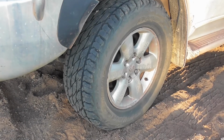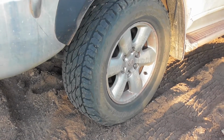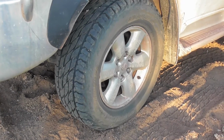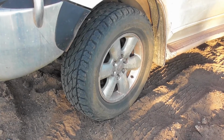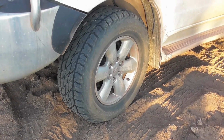And a bit of info on the tyres. They are Bridgestone Dueler 697 ATs, 285/70 R17s, standard rim size for a HiLux. Unfortunately, I might have liked to have gone to a 70, but I just can't fit it in my shed. So standard wheels and rims.